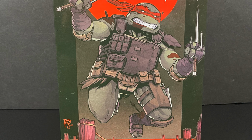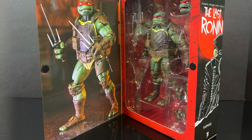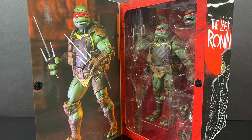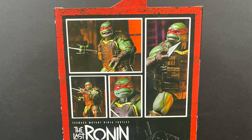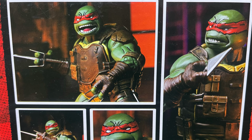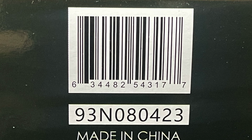Raphael is our other figure out of the two. And like I said, my Last Ronin collection has just been nothing but various Michelangelos. Raphael finally makes his Last Ronin debut, and make sure you get yourself a good looking one, much like I said, with Karai on the back side of the box. It's gonna be the same dealio. You got some nice photos of Raphael doing all his Raphael angry things. Here's everyone involved with the creation of this figure, so again, thank you for that. And here's the barcode as well.